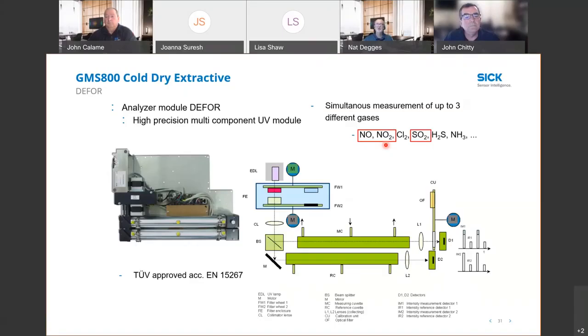But if you're measuring the NO2 directly, such as this, then you don't need a converter, and therefore you don't need to do the NO2 converter test that the EPA requires. Good point. Thanks, Nat.